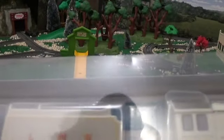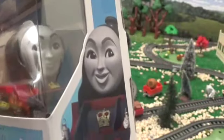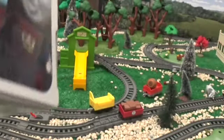It's a female engine, and man, I've been looking to do this one for a while, and here she is, the Duchess. She's some kind of a royal transport type of engine that you see in season 24. Without further ado, we're gonna open this engine up and see what it has to offer. And yeah, let's do that.